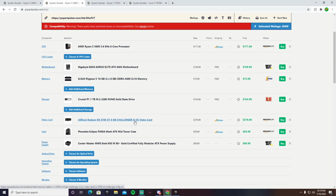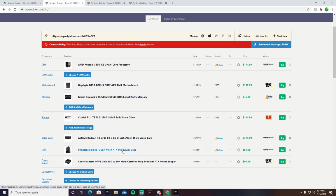We're going from a 1650 Super to a 5700 XT. This goes up there with the 2070 Super and all of that stuff, so you will be getting like 240 frames plus. Then we have the same case and same power supply. As I said, the power supply is super powerful, and the case will just have amazing airflow.